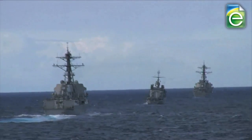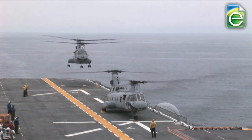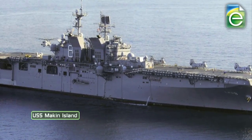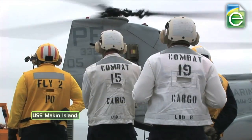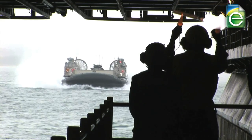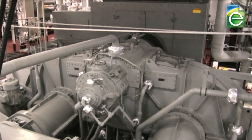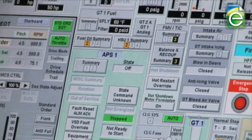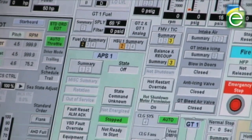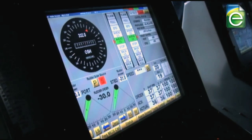Renewable energy will also play an important role at sea and in the air. The Navy's Makin Island is an amphibious assault ship with jump jets, helicopters, and landing craft. It's the first vessel to have both gas turbines and a hybrid electric drive, which it can use for 75% of its time at sea. This Prius of the ocean cut fuel costs by $2 million on its maiden voyage.